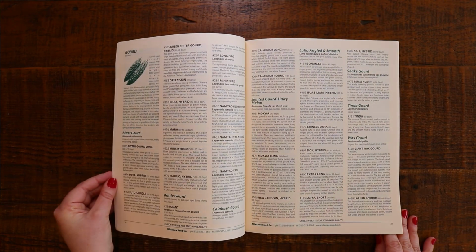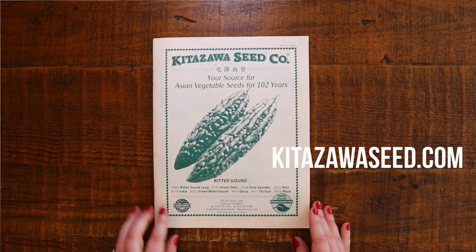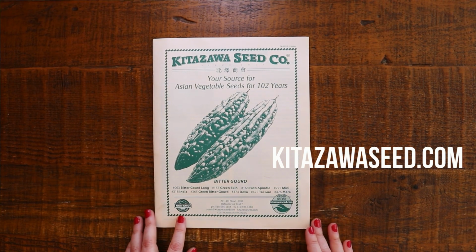And this company is non-GMO. It's been around for over 100 years, and you can buy online from kitazawaseed.com. So those are my two favorite seed resources. I look forward to the Kitazawa and the Baker Creek seed catalog every year, and I do buy stuff online when I'm planning out my garden.